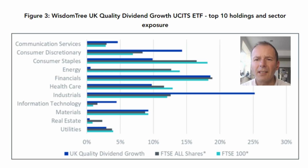So here's the sector exposure of the WisdomTree ETF versus the FTSE 100 and the FTSE All Share. And we notice that industrials are overweight, energy very heavily underweighted, real estate underweighted, technology has an overweight, as does consumer discretionary and communication services. So overall, it's a slightly more favorable sector mix, I think, that I want to hold within a stable and solid UK ETF.